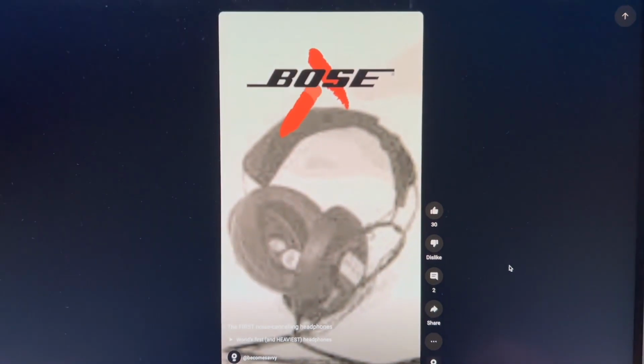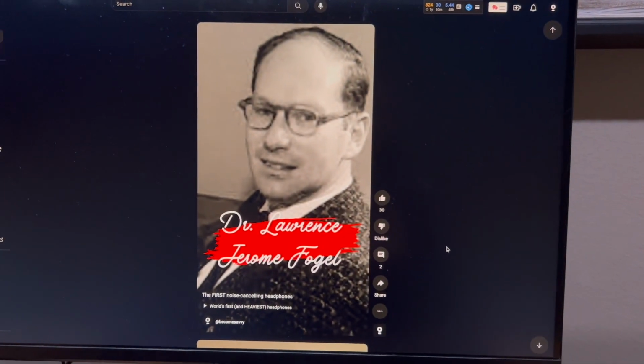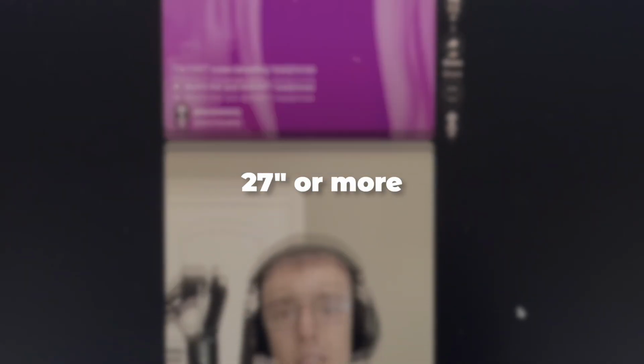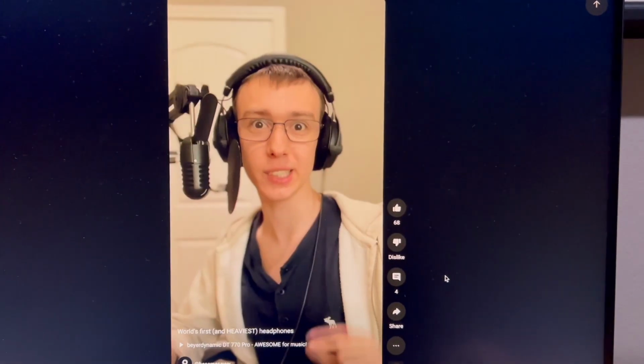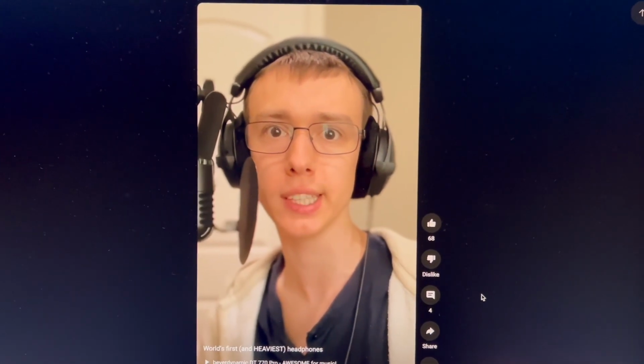Sometimes it really helps to just have that extra space so you can move things around or see things a bit more clearly. That being said, if you plan on getting a monitor, consider getting one that's at least 27 inches. If you get one that's any less, you might find yourself wishing you had something just a bit bigger in the future. 27 inches in general seems to be a pretty good sweet spot between cost and size.